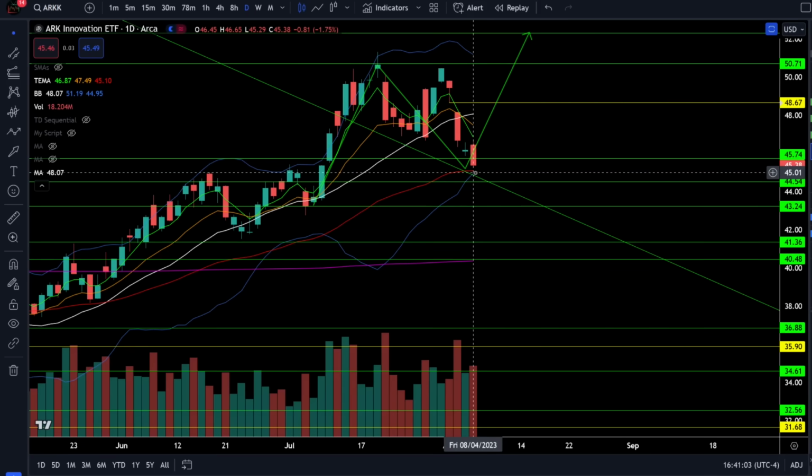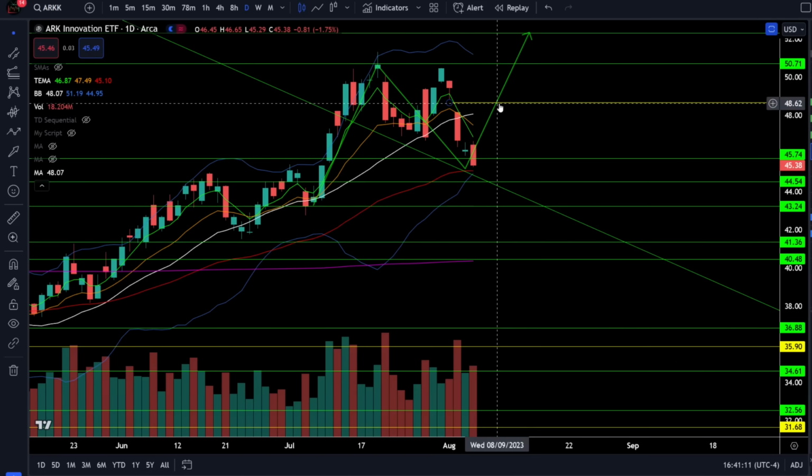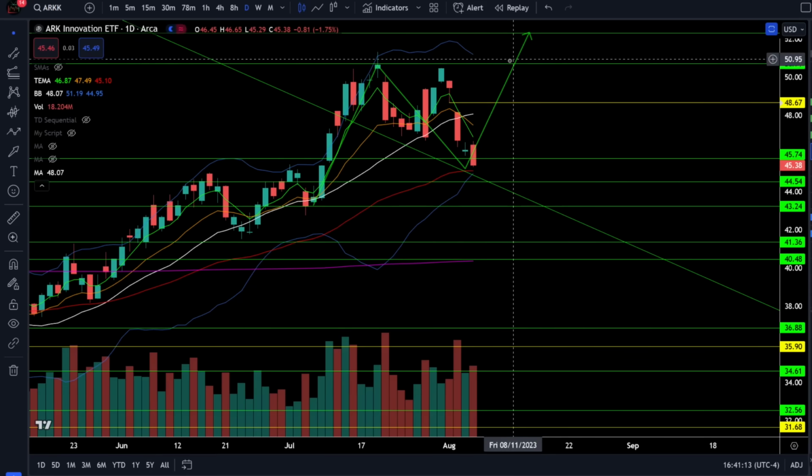So if we start to bounce from here, which it looks like we will because the Bollinger Band is squeezing right on top of the 50 EMA, I'm looking for a strong bounce off of 45 back up towards the gap fill below 49, and then the break of 50.7 to confirm the higher low into the higher high, and that will confirm the ARKK ETF is going back into a bull market and the bear market is over.